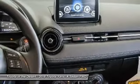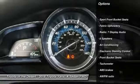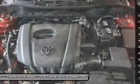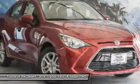Here are some of this vehicle's great options: traction control, air conditioning, dual airbags, alloy wheels, power steering, electronic stability control, rear window defroster, power windows, trip computer, tachometer.